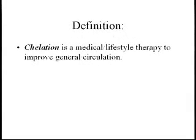Chelation is a medical/lifestyle therapy to improve general circulation. And I'm going to explain the components of this definition. It is a medical therapy. There is such a thing as oral chelation. I'll talk a little bit about that at the end. Today we're going to be focusing on intravenous chelation, where you get the chelate by IV, but it's also done as part of a general lifestyle. It's not just in and of itself getting the IV. It's also what you do to take better care of yourself.